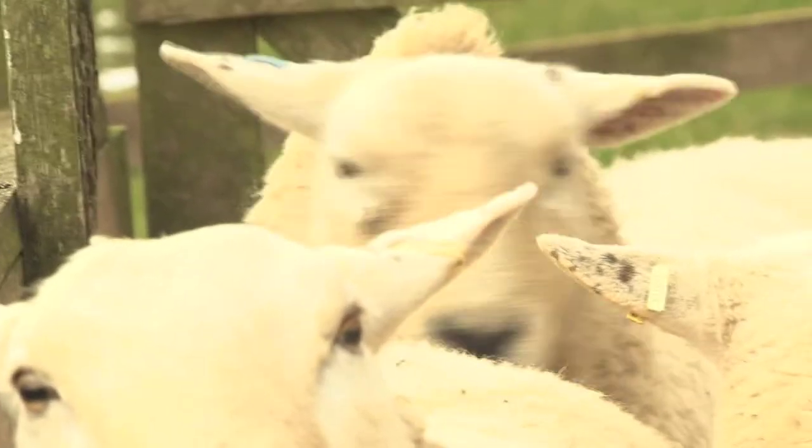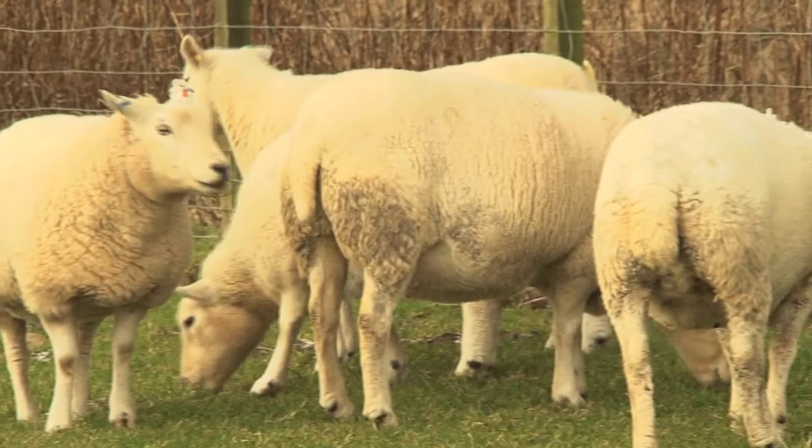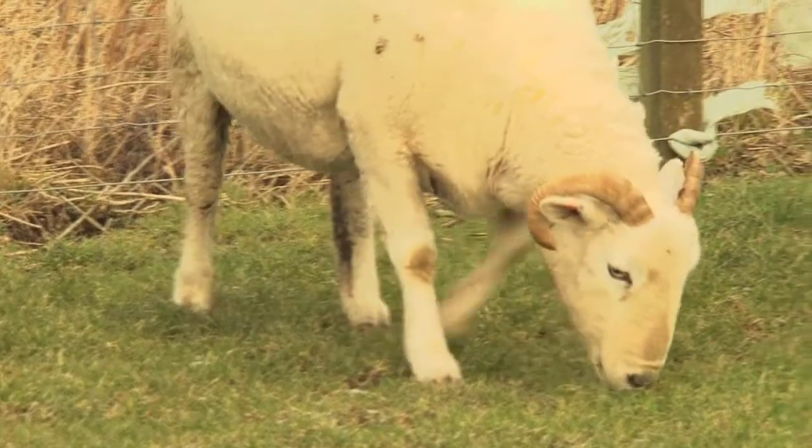The condition score that I work to is three, so ewes below three to me offer an opportunity, because if we can lift them we know we will get increased performance. So it is a matter of managing a flock to minimise the number of ewes that are below condition score three at tupping and at lambing.